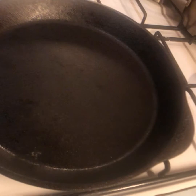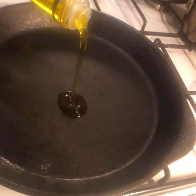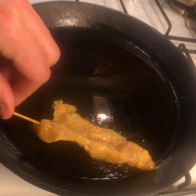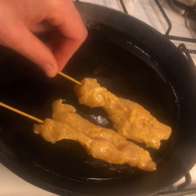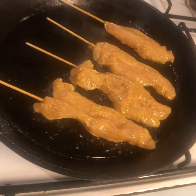I'm using a nice cast iron pan, which you can certainly do, and if you have one of those grill style pans, that's even better. And I want to get that nice and hot over a medium-high flame. Here's a couple tablespoons of neutral oil, and once that oil starts to shimmer, I'm just going to go in gently with my chicken skewers. Finding space any way that I can here.